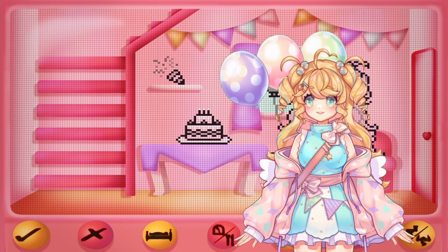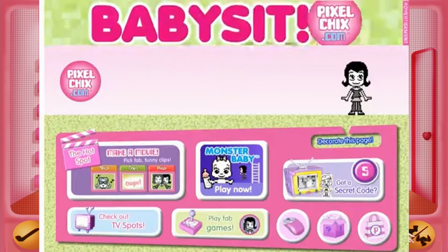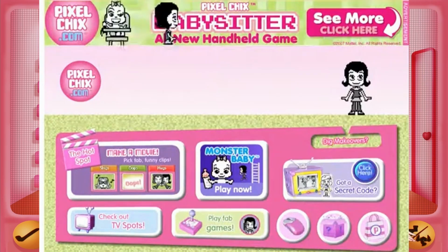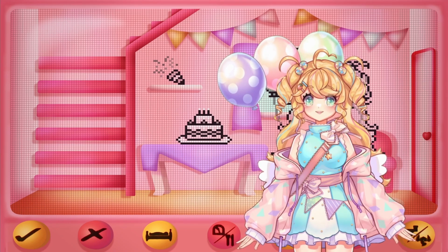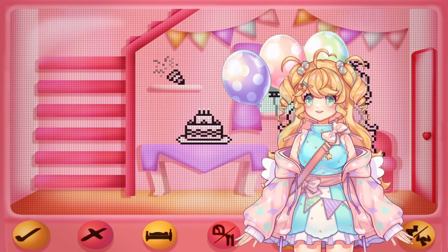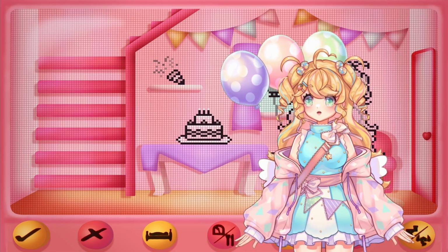Back in the day, Pixel Chix had a website with games, a downloadable desktop buddy, and more. I think this was part of the everythinggirl.com family. I tried to access it again through Wayback Machine, but wah wah. Flash isn't supported anymore. My absolute favorite game that I would play for hours and hours was Jammin' Hamster.